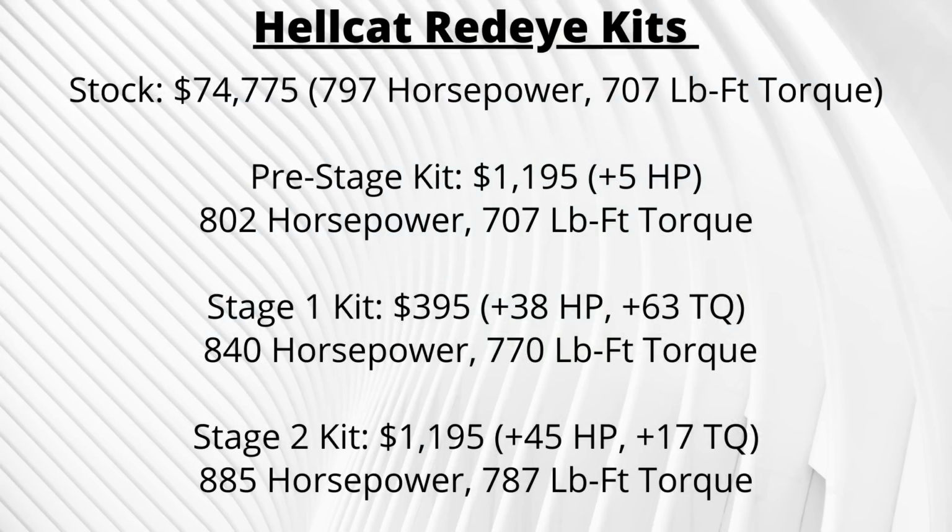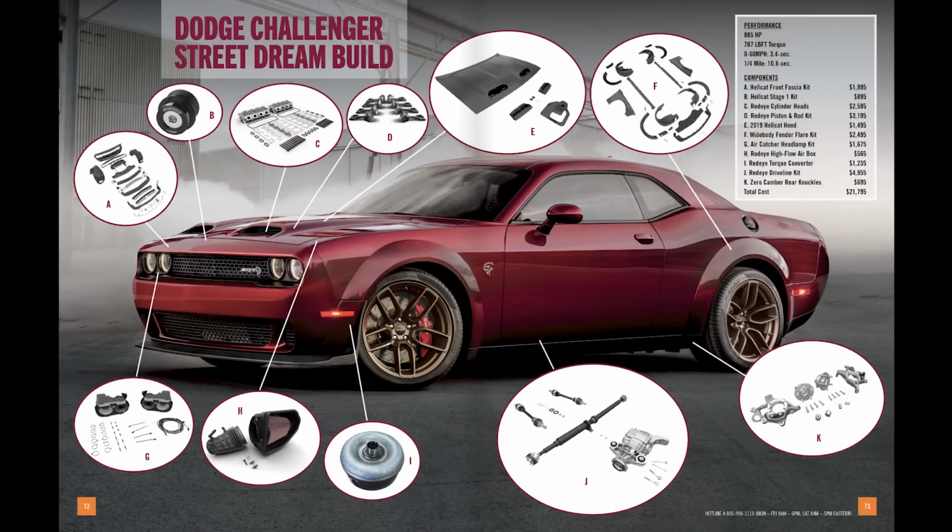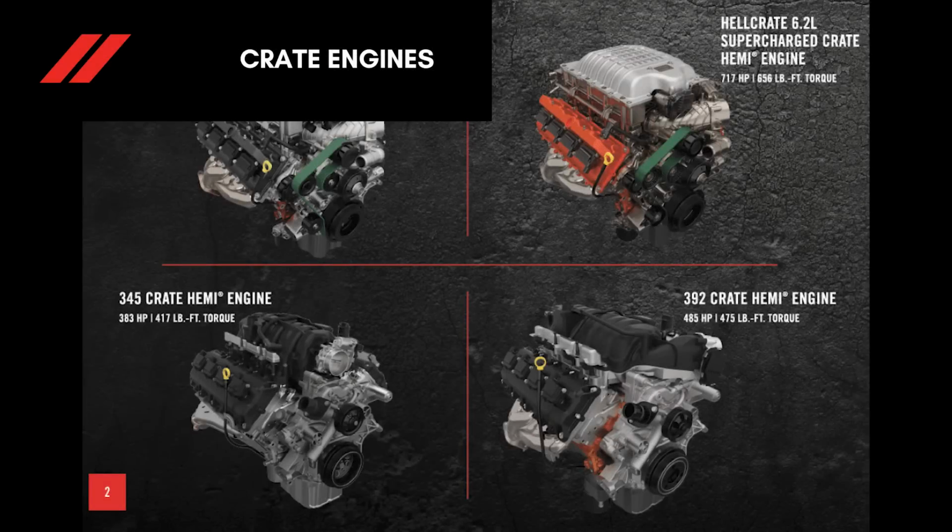Overall, Dodge says your ultimate street dream build with all the parts we've covered for the Hellcat Redeye Challenger would be $21,795 extra on top of the car for that 885 horsepower and 787 pound-feet of torque. Dodge claims that achieves you a 0 to 60 in 3.4 seconds and the quarter mile in 10.8 seconds, so all the upgrades aren't too substantial, as the stock Redeyes already have amazing performance that is very hard to improve on. The direct connection portfolio also features 5 crate engines that are available.